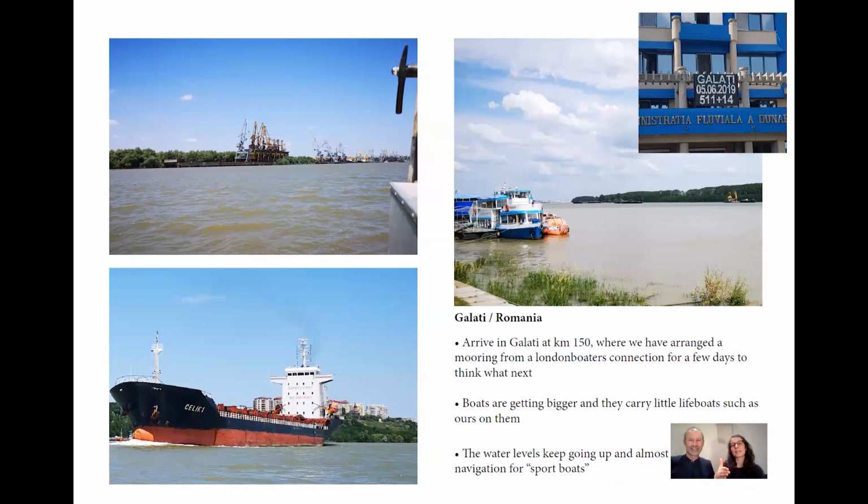And then there is a limitation for navigation. Here it's 511. I think if it goes over 520 or 515, we are not allowed to. And this water was coming down from Switzerland and Austria, and more and more water was coming because it rained a lot up there. So we had a choice of either leaving or being stuck for the next 2 weeks. So we decided to leave. Head out into the flood.